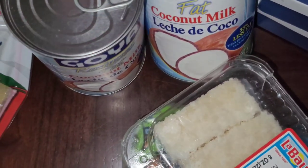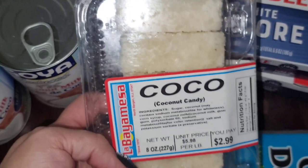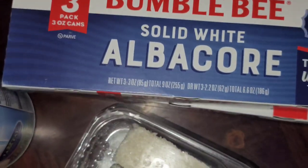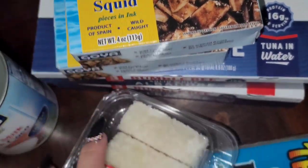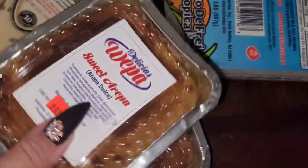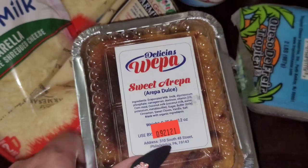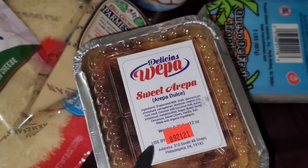We have some ricotta. We have some coconut milk that we needed, which we just ended up getting there. We got some parm cheese. I ended up finding these coconut candies, and I needed to get them because these remind me of Dominican Republic. Tuna. We got some squid right here. We got two. We got some more cheese because my dad loves this cheese, and it's just the white one. So we got this, and then we ended up getting two of these arepas. They're Dominican, so we ended up getting these. We might try these tonight. I'll put something here to let y'all know if it's good or not, because I don't remember eating this.